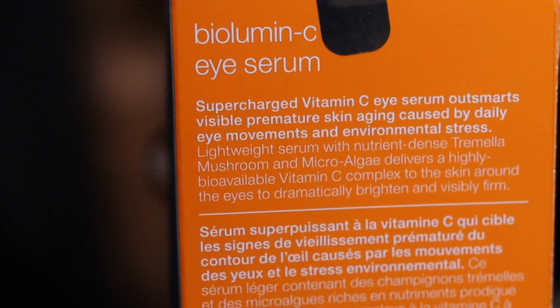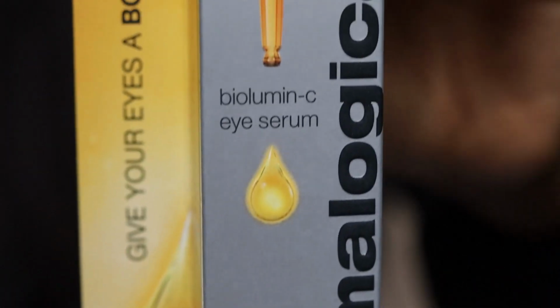Supercharged vitamin C eye serum outsmarts visible premature skin aging caused by daily eye movement and environmental stresses. Lightweight serum with nutrient-dense tremella mushroom and microalgae delivers a highly bioavailable vitamin C complex to the skin around the eyes to dramatically brighten and visibly firm. Listen, kids, I know I look young, but I don't look a day over 20, but you know, we need eye cream. I think especially for me, my eyes are just darkness, hyperpigmentation. I think that's been the buzzword on this channel for the last couple of weeks. Definitely all issues that I have.